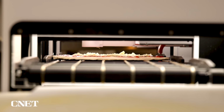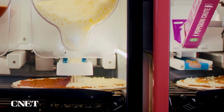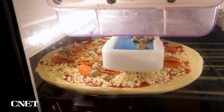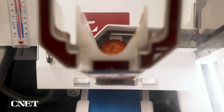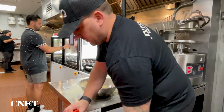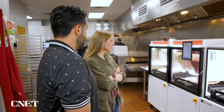Let's do it. The machine behind it all is called the Picnic Pizza Station. It's made by a company out of Seattle, Washington. Now, PizzaHQ is one of the very first restaurants to go all in on this modular system that dispenses sauce, cheese, and toppings. And this setup that drops down pepperoni and 3 other toppings can cost a restaurant up to $4,500 to lease every month. But Matt and his crew installed a few additional machines around the kitchen to automate more than just dropping down toppings. These are coming out fast.